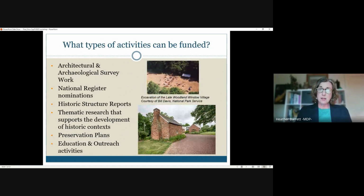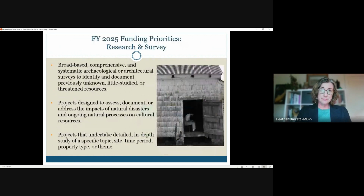Eligible activities include architectural and archaeological survey work, National Register nominations, and that includes multiple property documentation forms, HSRs, thematic research that supports the development of historic contexts, preservation plans, and then a variety of educational and outreach activities related to preservation. There's a whole long list of eligible activities in our grant guidelines. I believe it's page 4. And feel free to give us a call to discuss specifics.